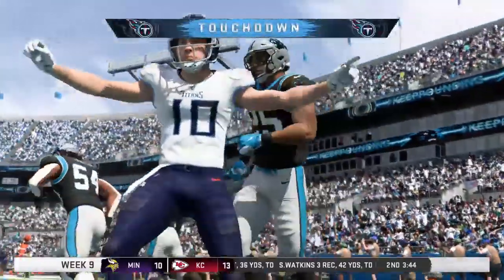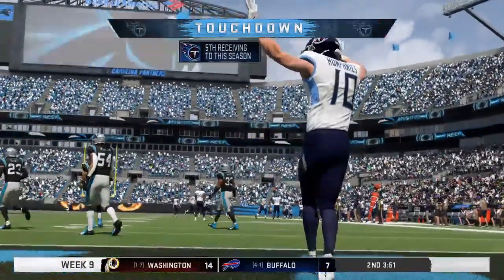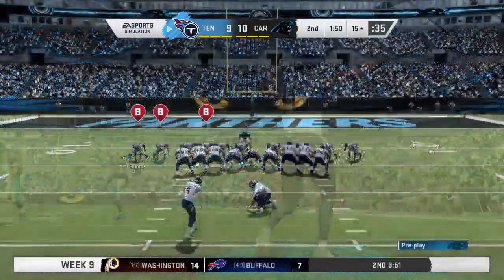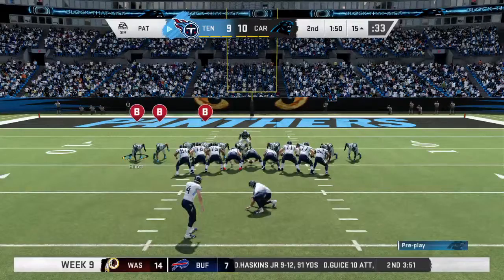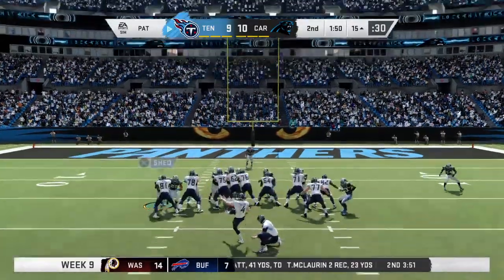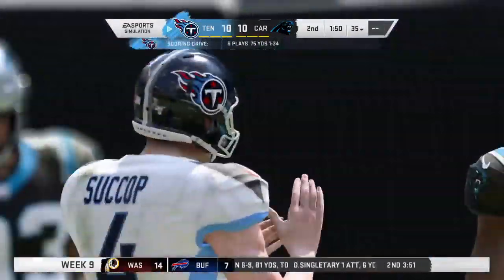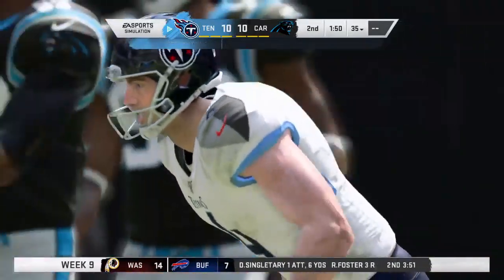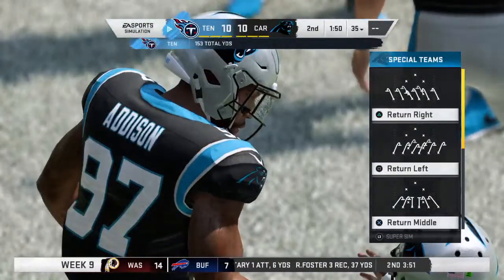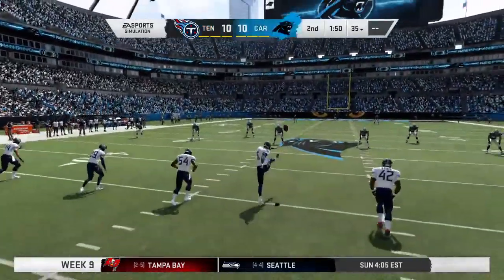Touchdown, Titans. Adam Humphries. His 5th touchdown now on the year, as they are an extra point away now from tying this football game. Great corner route there. Not only able to catch it, turn it upfield, and get into the end zone. It usually involves a little bit of an extra move, doesn't it? You got to get them thinking that you're moving to the middle of the field and you're breaking away to that corner. Boy, that was well executed.